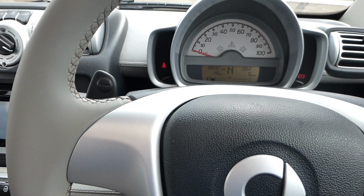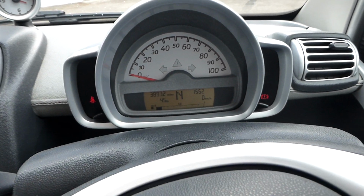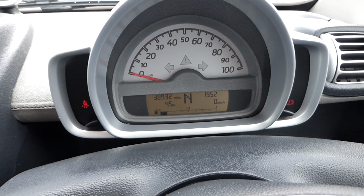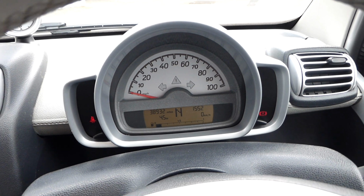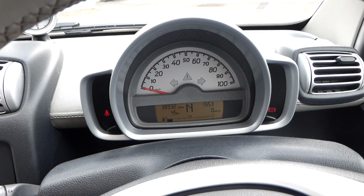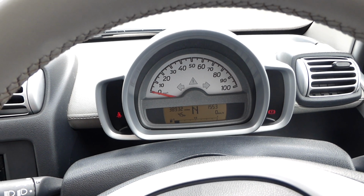But if we just go inside the car, it's just starting to drop a few drops of rain actually. So first of all, I can just take you to the 38,932 miles. The previous owner of the car exchanged it with us here. He had a 16 plate Cabrio Smart 4.2, and he's guaranteed the mileage, and there's a substantial amount of service history, so we've no reason to doubt the mileage any way, shape or form.